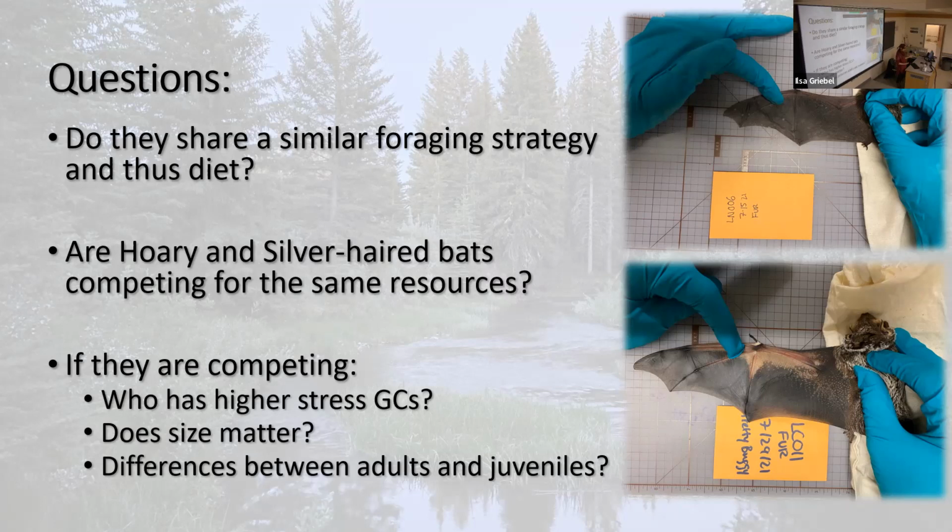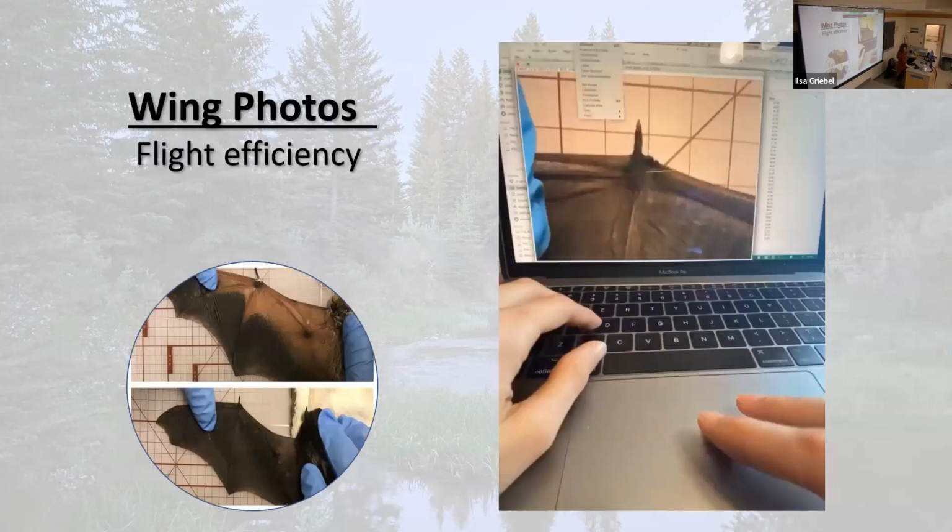But there's potential competition happening here, which is an example of an environmental stressor. So is something going to be visible in our cortisol levels? And then finally, do we see differences inter- and intraspecifically? How do the species differ between each other, but also how are the species differing from one another within, adults versus juveniles, male versus females, etc.?